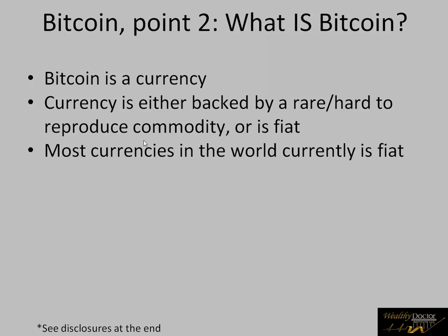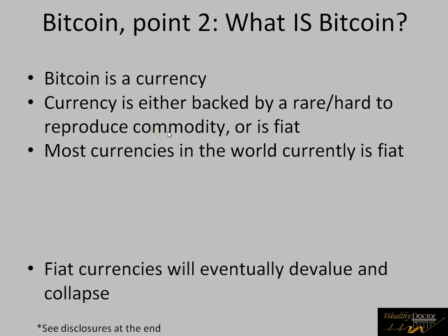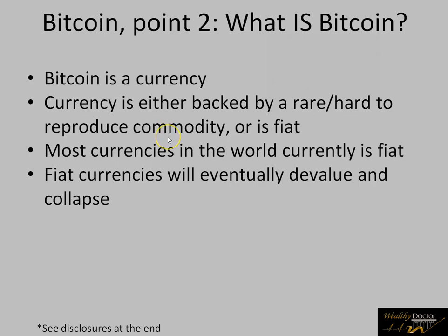Now, most currencies in the world are fiat. In other words, by fiat decree, by royal decree, by government decree, this dollar or this pound or this whatever is worth something and is legal tender. No one recognizes the value until the government declares its value. And of course, once the value is declared, the government or whoever has the freedom to dilute the value of the currency by printing more. It's very easy to print something compared to commodity currencies where it's difficult to reproduce. So fiat currencies, because they're so easily manipulated, will eventually devalue and collapse. History has shown 100% of the time fiat currencies eventually explode along with the civilization that supported them.